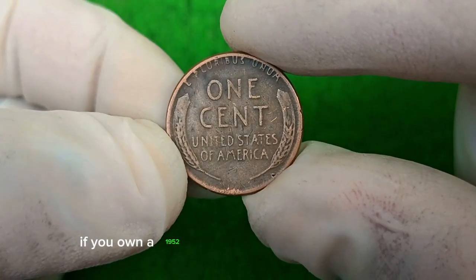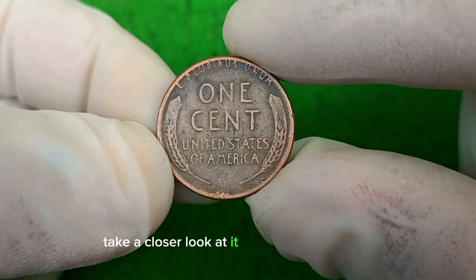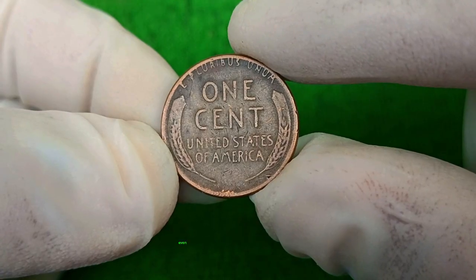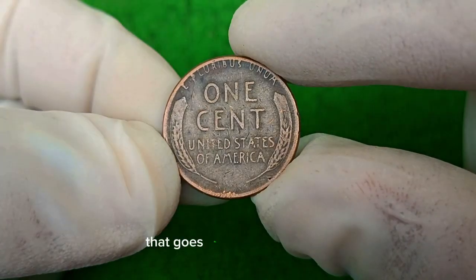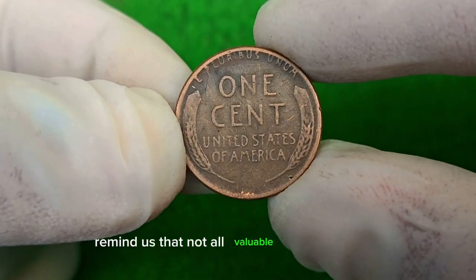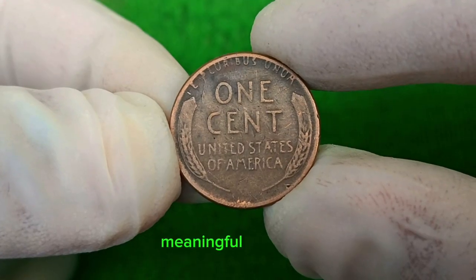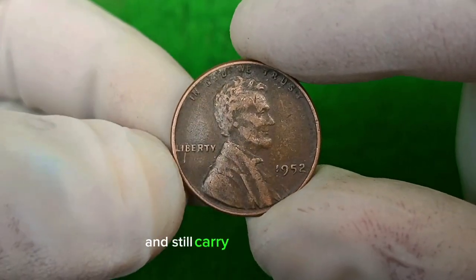If you own a 1952 wheat penny without a mint mark, take a closer look at it. Examine the surfaces, the color, and the overall condition. Even in circulated form, it holds historical and collectible value that goes far beyond 1 cent. Coins like this remind us that not all valuable pieces look rare or flashy. Sometimes, the most meaningful collectibles are the ones that quietly survived decades of use and still carry their story today.